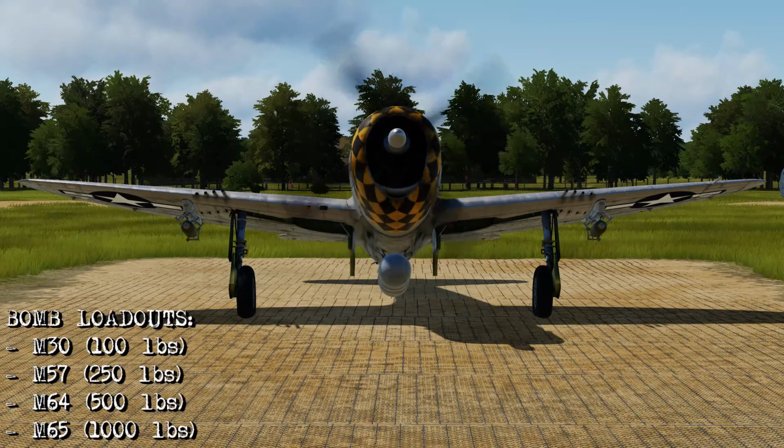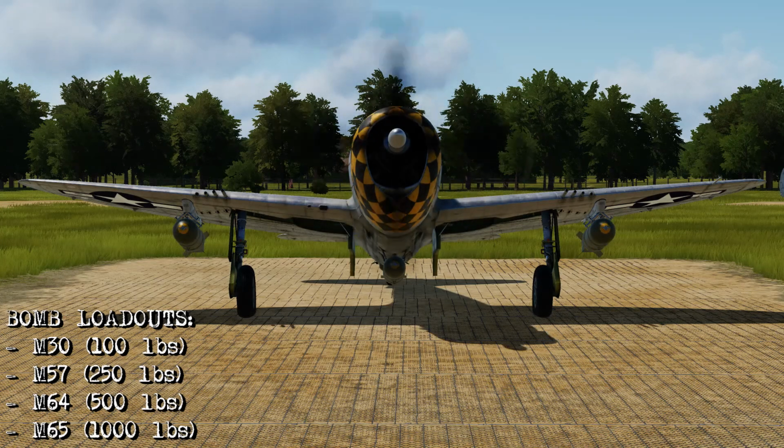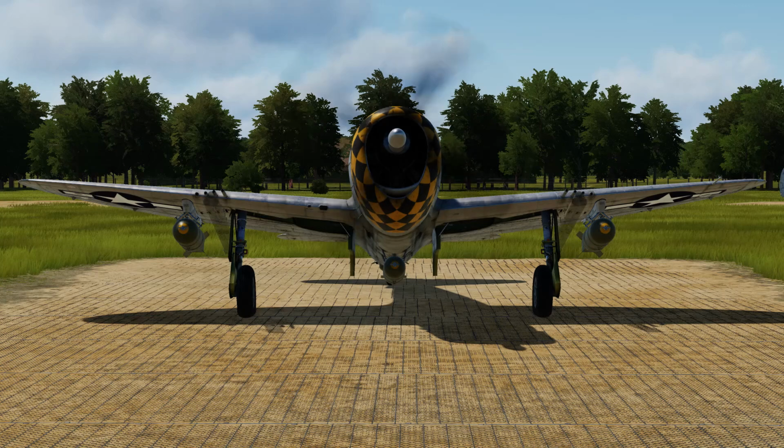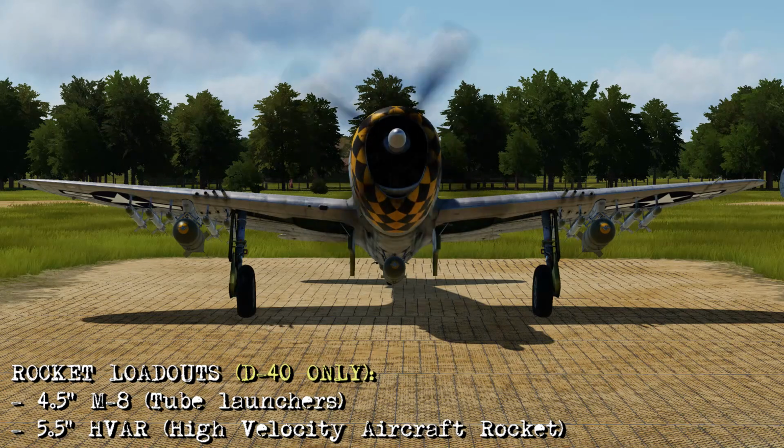There are several types of bombs that may be carried, from M30s weighing only 100 pounds up to the M65 which weighs 1,000 pounds. The D40 model additionally also has the option to load up either the 4.5-inch M8 rockets with the tube launchers or the 5-inch HFAR rockets.